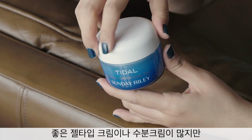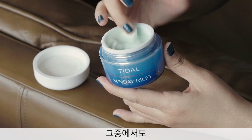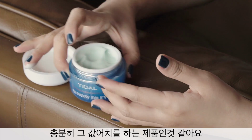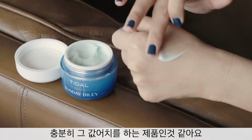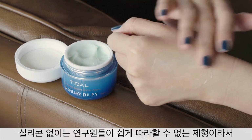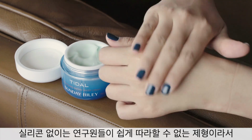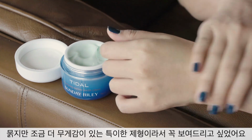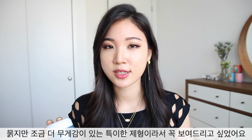There are a lot of great gel moisturizers and water creams out there in Sephora, but among all, I think this is probably the most money well spent type of moisturizer, because I don't think a lot of formulators can replicate this entire formula without using a silicone ingredient. And that's why I had to include it, because it has a really unique, slurpy, kind of heavier weight gel formula that doesn't rely on dimethicone.